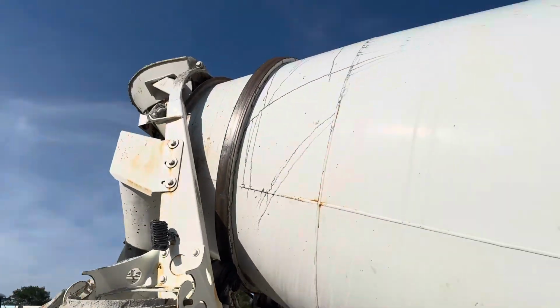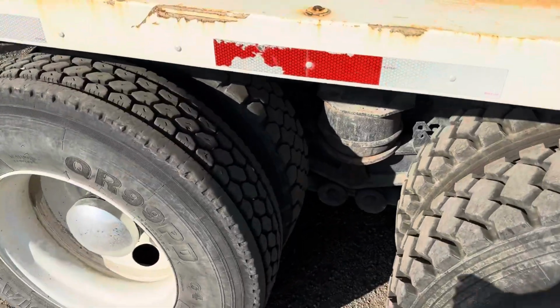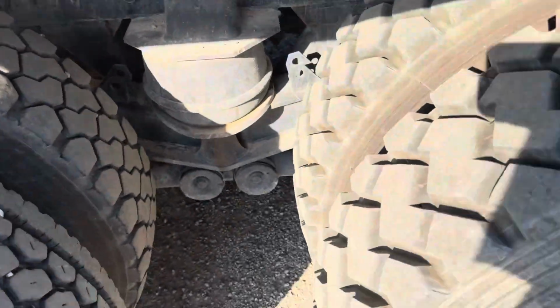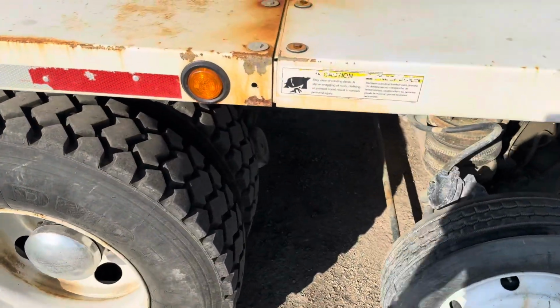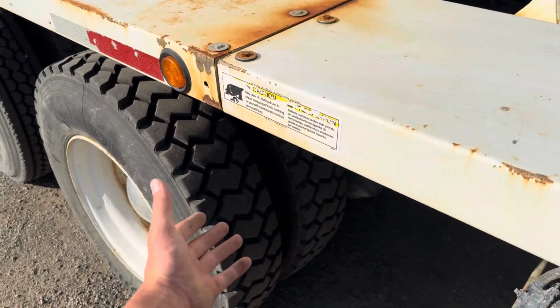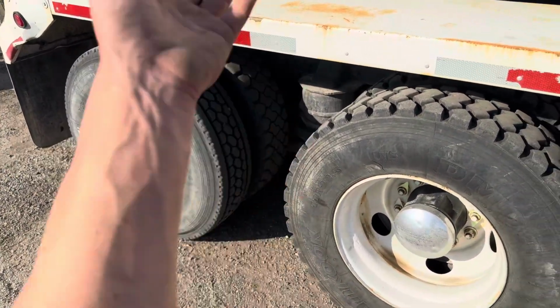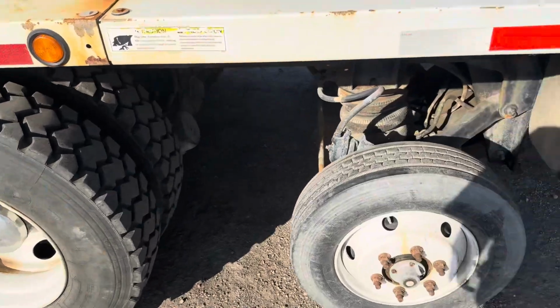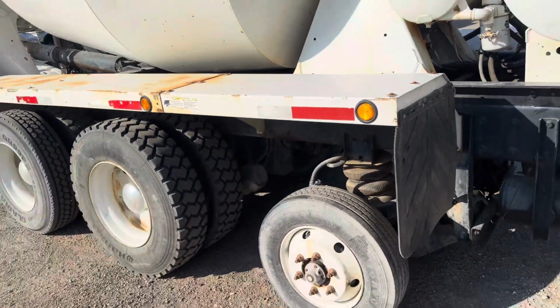Move on down to these rear tires in the rear. Doing really good. Same with these, really good tread on these, probably about 100%, 95%. Those probably about 90%. That inside one's probably 70. So all pretty good. Same with this drop here. No leaks in the rear ends at all.